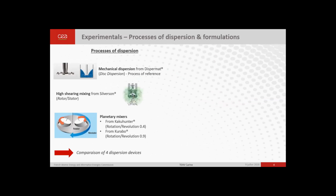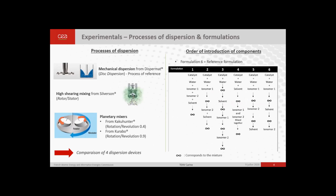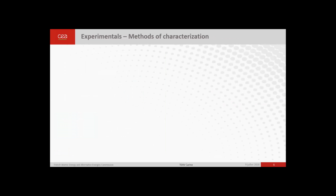So about the experiments, I tried 3 methods of dispersion: mechanical dispersion, which is also our reference process, high-shear mixing, and also planetary mixers with 2 different ratios, one which is 0.4 and then 0.9. Concerning the order of introduction of components, we have tested 6 formulations, and formulation 6 is our reference formulation.